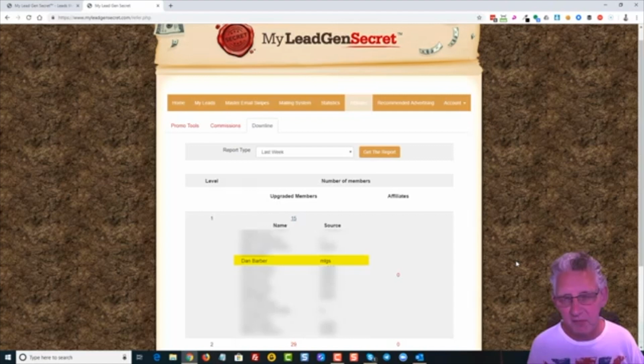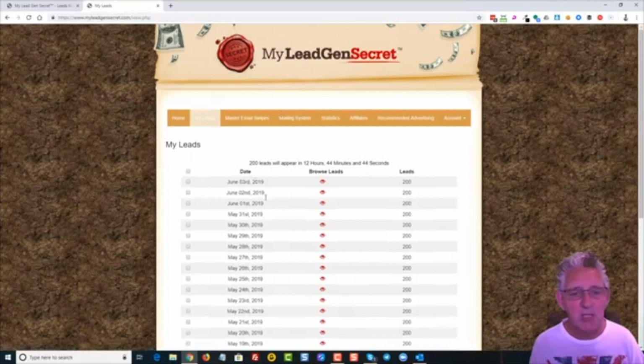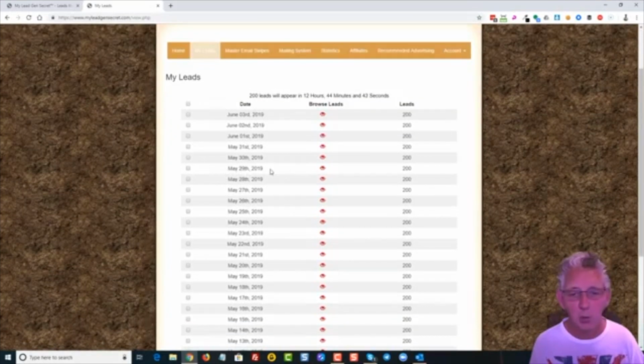Now this is not the first that I've got from the system, but Dan Barber, as you can see, has a tracking source of MLGS, my lead gen secret. I put that tracking source in when I send my emails out through this system. So the only time that's ever used is when it's in this system. So if I come back over, I'm looking for Dan Barber. If I come into my leads, and I have actually done this in advance so that I knew where to look, Dan signed up on May the 29th.